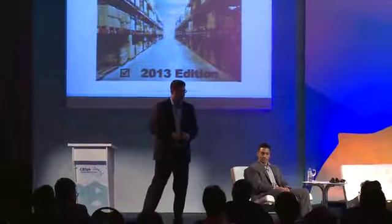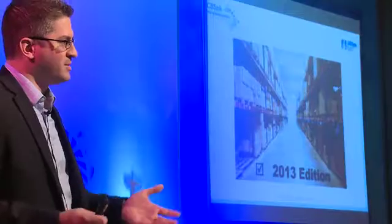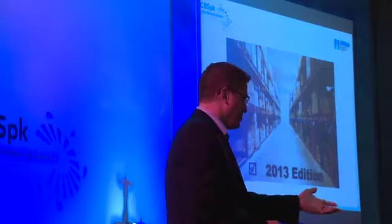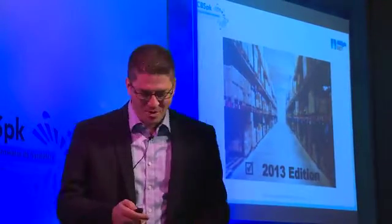So if we go back to the 2013 edition of NFPA 13, we have a warehouse that looks something like the one on the screen here, and we say, well, do we know how to protect this based on NFPA 13? And the answer is yes. And how do we know that? Because the checkbox is checked, and that's how we know it. But on top of it, we know that 13 tells us how to protect carton commodities.